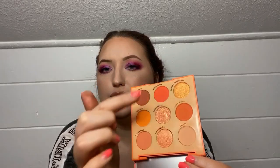So you can see it's mostly mattes, and it has these 2 shimmers and 1 glitter. I know a lot of people have complained about glitter in these 9-pan palettes. I am not one of those people. I freaking love the glitter in them. I think that they're beautiful. But yeah, I'll swatch a couple of these for you because these shades are really pretty.